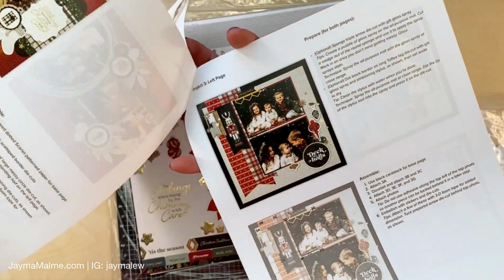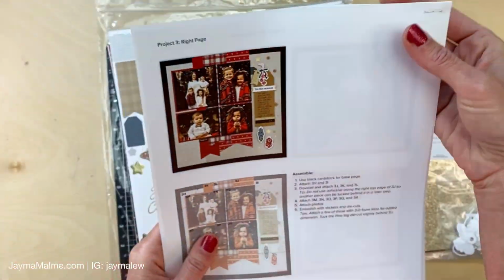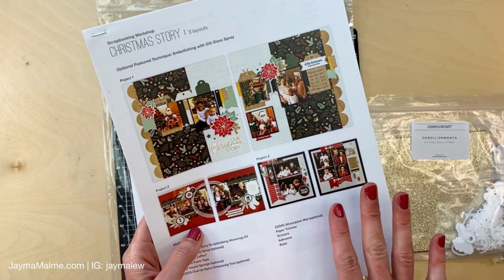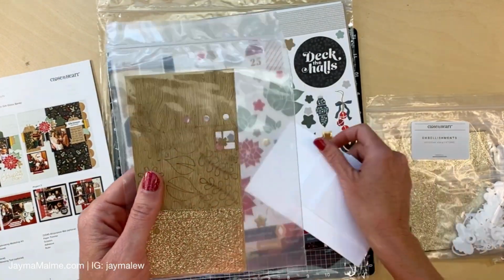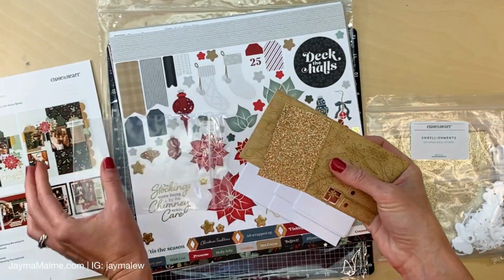I like to use these as a jumping off point and often change them up to fit my photos, fit my style. Like I mentioned, a little more white space, but they are super cute as is, and you can follow them exactly for super easy scrapbooking. You'll also get some little embellishments. So let me take these out so you can see them a little closer.